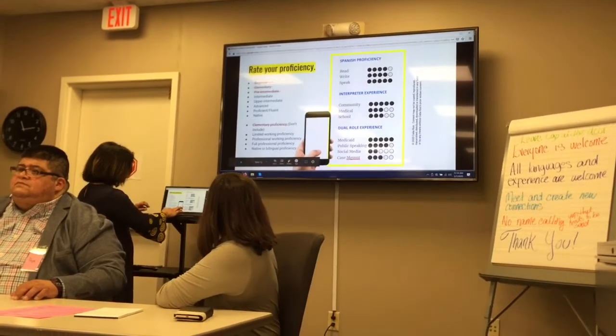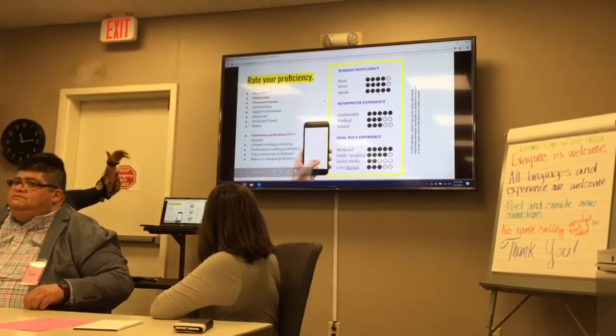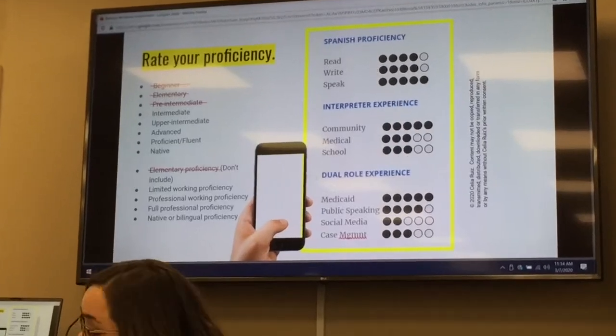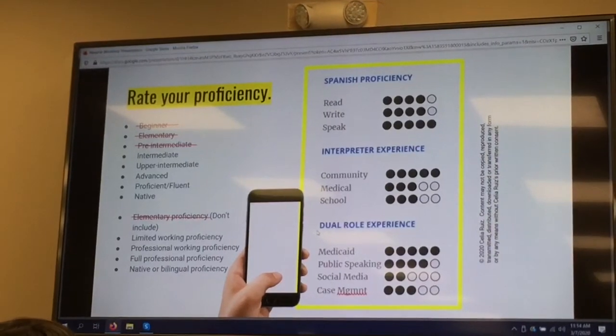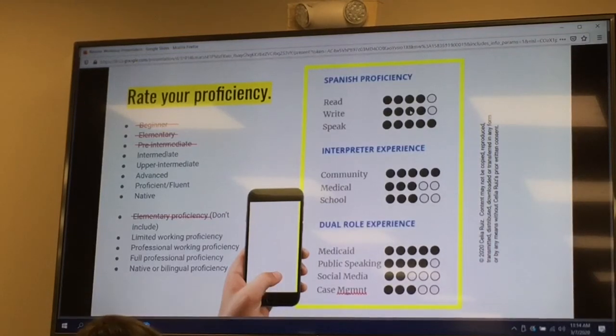This is something that we came up with, and you can change the titles, but using that same type of graphic, plug in whatever words you end up using. So on that dual role experience, maybe it's something like Medicaid, public speaking, social media, case management. Be specific and rate yourself. Maybe I'm going to say I can speak it very, very well, but if I know I'm not as good in writing, then I'll self-assess myself there.